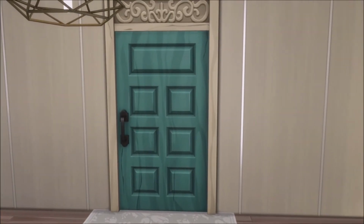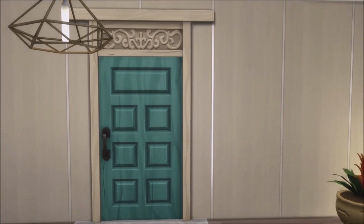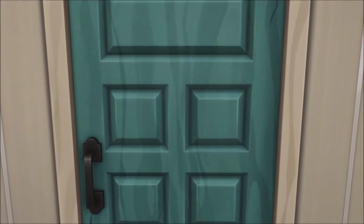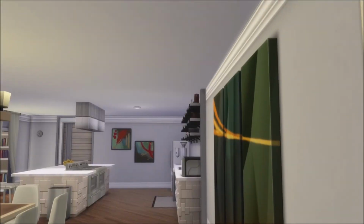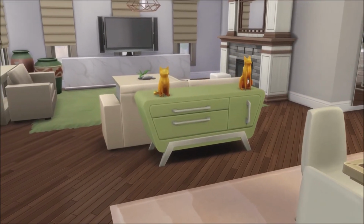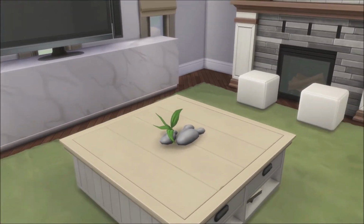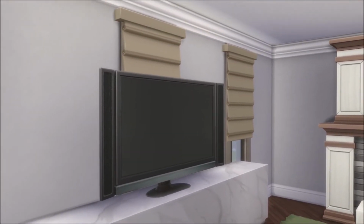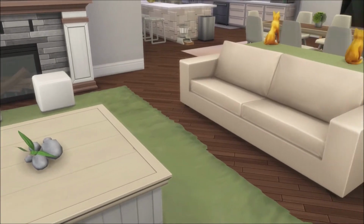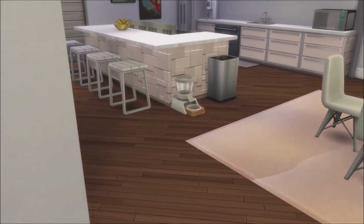But now we have Liz Sims' apartment, and she made it for the Cole and Pepper household, who is made by Smurfette. So let's go and see what Liz has done for the Cole and Pepper, who is supposed to be like the more extravagant real estate people. So yeah, this is their apartment, which looks very clean and very well done, put together.